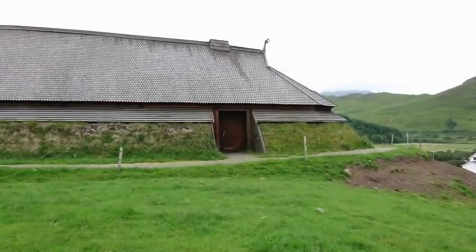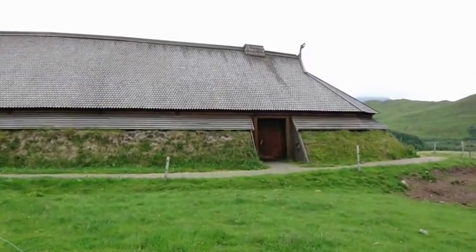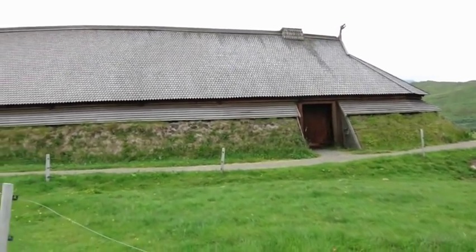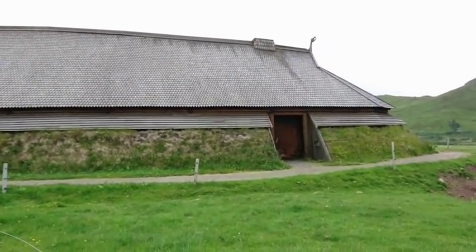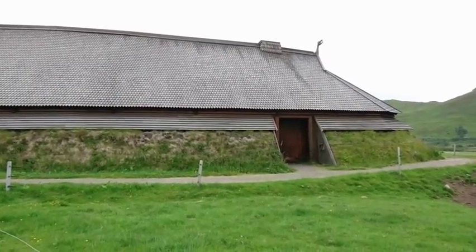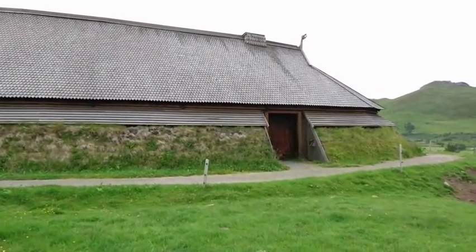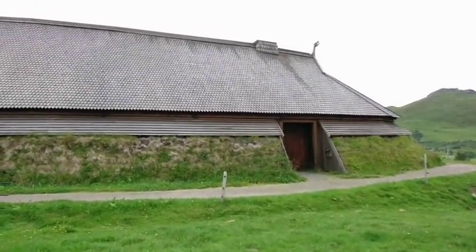The hall was divided into three parts. This part you see here was originally the part where the animals lived. By animals I mean horses and cows, basically. It could contain between 50 to 80 cows and horses, this part of the hall. This was common in the Viking Age, to share the house with animals. Sheep and goats and pigs were outside all year.